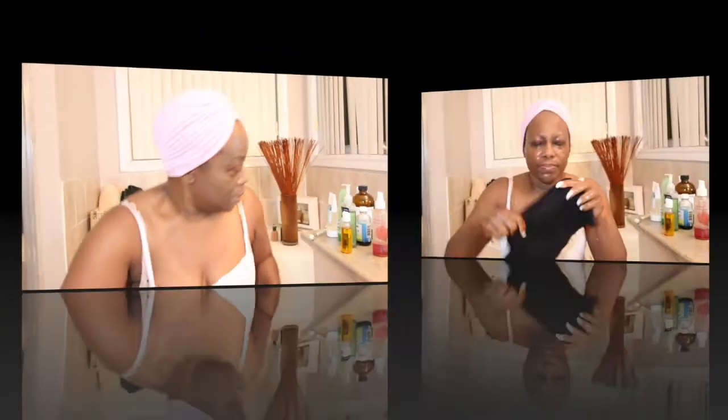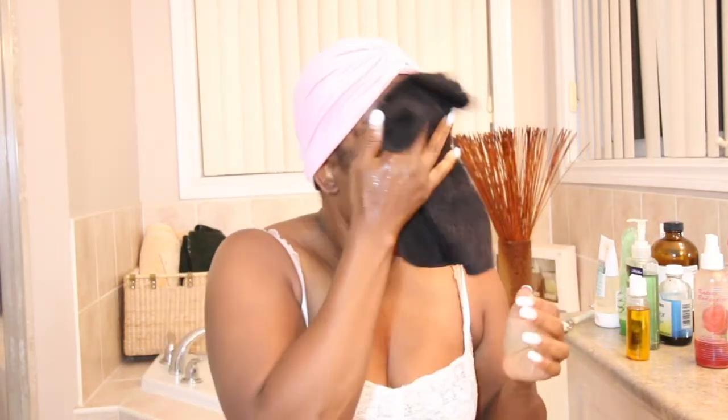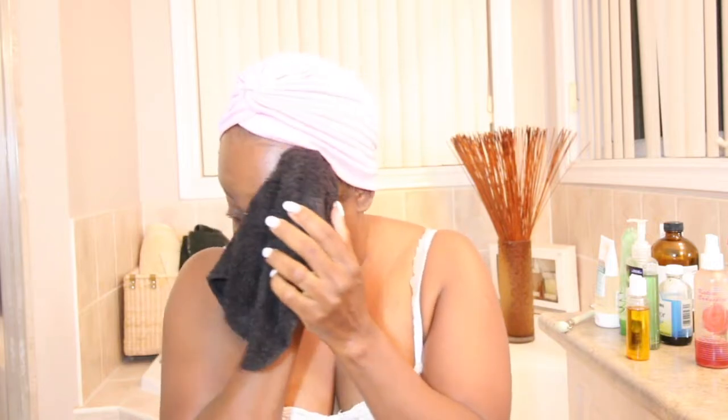So after doing this, this is not a mask, it's a wash. So I'm going to go ahead and wash this off. I want to make sure that everything is removed. Do not exempt your neck area when you cleanse out your skin. Very, very important.